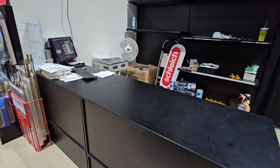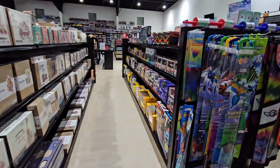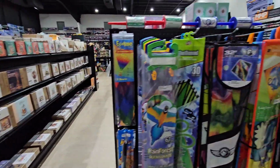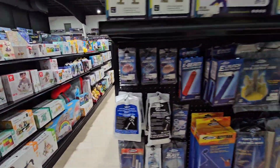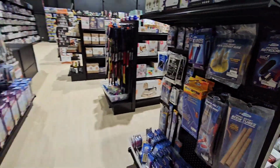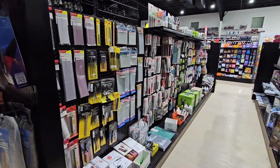I know this is pretty drab, but it is important to us to have a place to do our orders and check in. Got your model paints over here. Got good rocket selection still, as always. Nice kites and stuff too. Got a very good tool aisle as always.